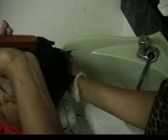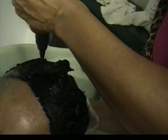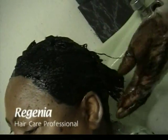After relaxer, I shampoo her hair, and this is to cover her gray. This is a temporary rinse to cover gray. So is there color? This is the color, and it sits on the hair for about a couple of minutes. This gives her complete coverage and even tone.